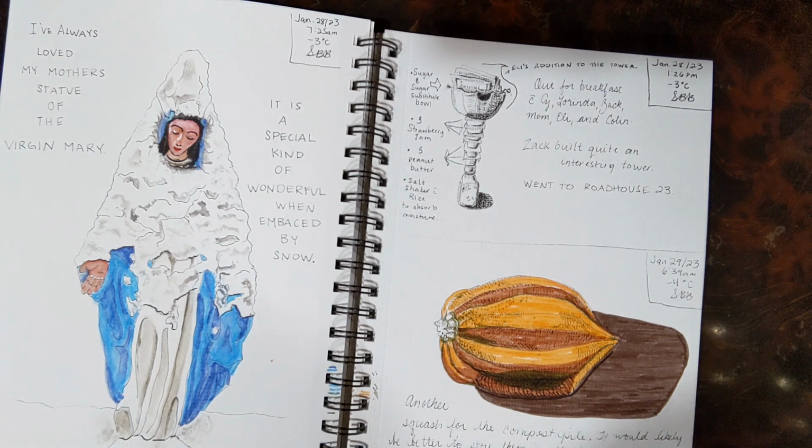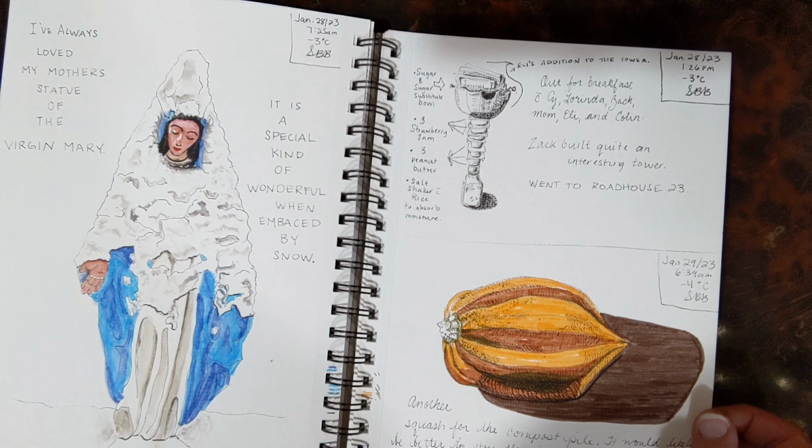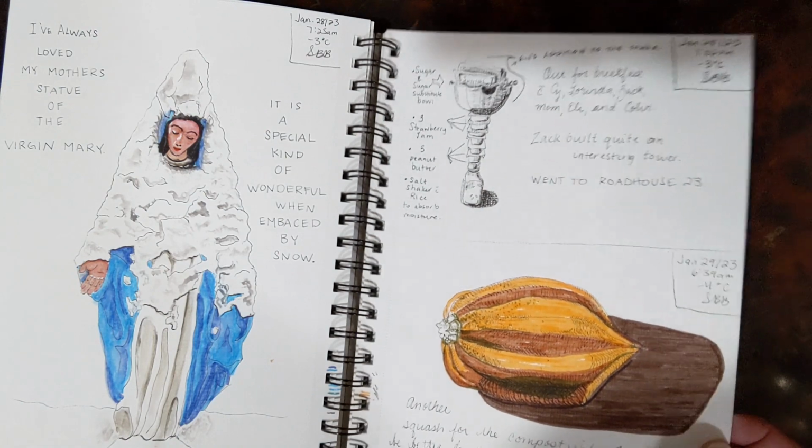We have had squash going bad in the kitchen. I like to stock up on squash, but I don't eat it as fast as it goes. So I'm always looking for squash recipes. So if you have any good squash recipes, please let me know.